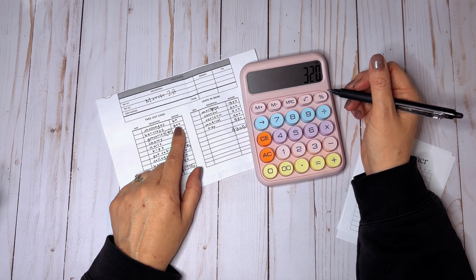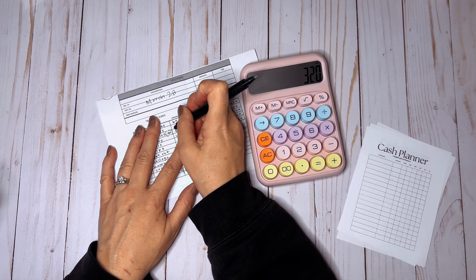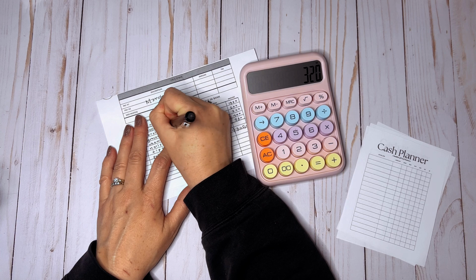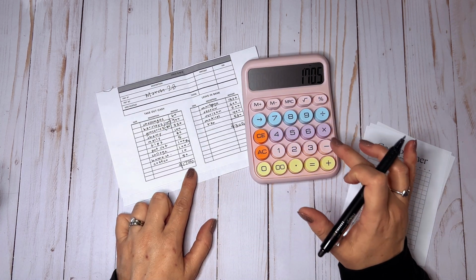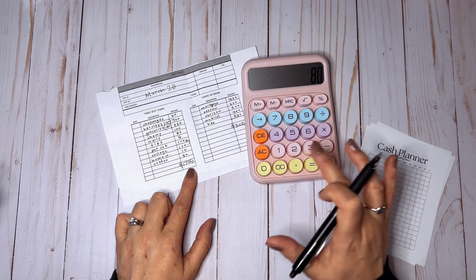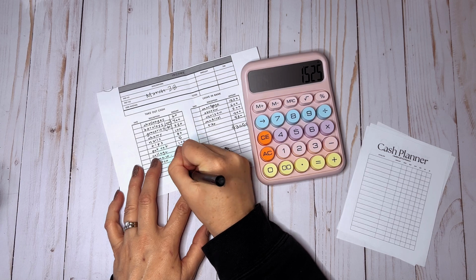But I could probably reduce the Barclays card. I don't think it's going to cost that much. So let's just budget $700 for that. And then we minus 100. So I think that'll work. So let's go back to this total, 1705. We take off 100 for the Barclays card and we take off 80 for the groceries, and that's $1,525. So that is perfect.